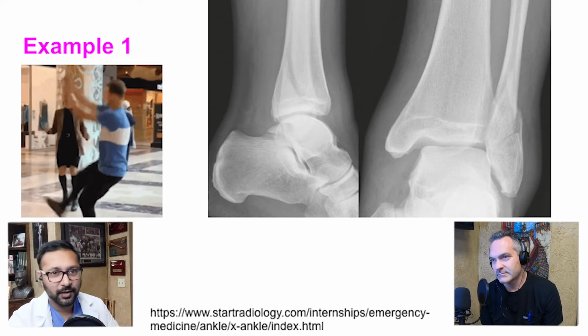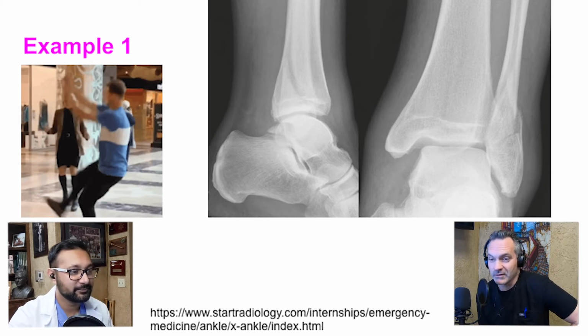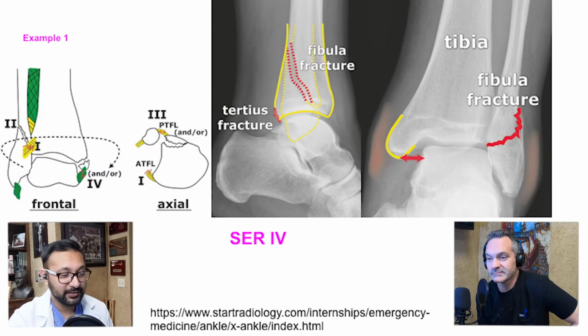I have a little cheat because I made the slides, so I know exactly where to look. But if you look back here, that patient may have not only a posterior fleck, but also a deltoid ligament rupture. Yeah, spot on. So, boom, ding, fibular fracture, that deltoid ligament tear.